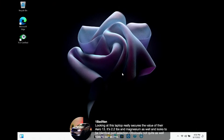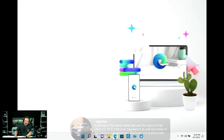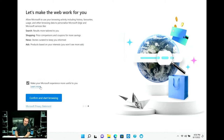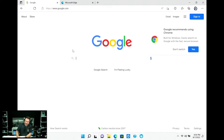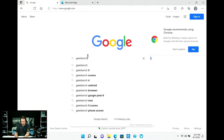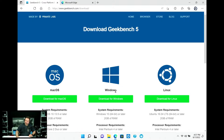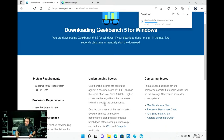Let's go over to the... This is the laptop right here. I'm connected directly into the HDMI, which I like. Let's go to Geekbench. I want to get a Geekbench score going. Let me just download it real quick. Of course, I didn't save it to anything. Let's go to Geekbench 5, and let's go to the downloads and let's go to Windows. Pretty snappy. And let's just get this downloaded. And it's downloading now.